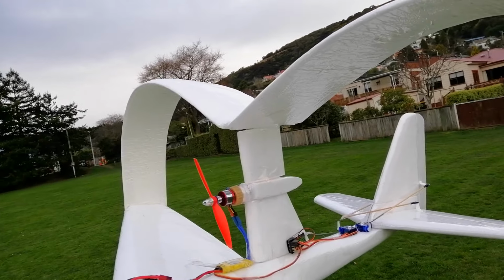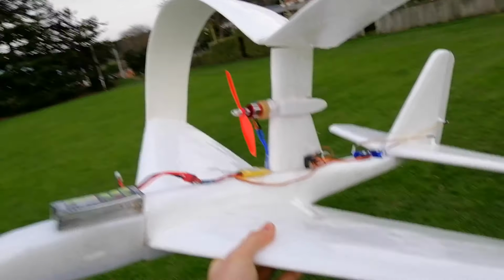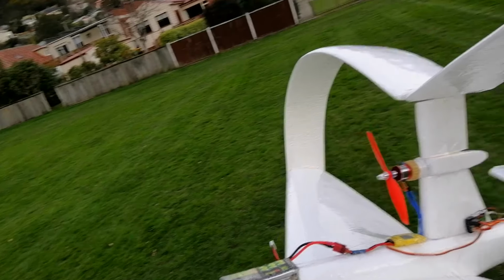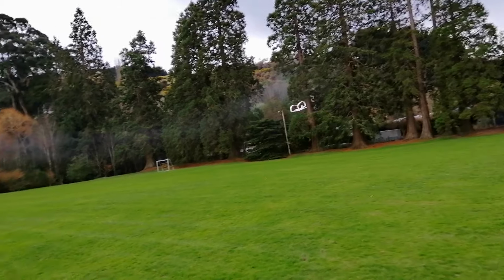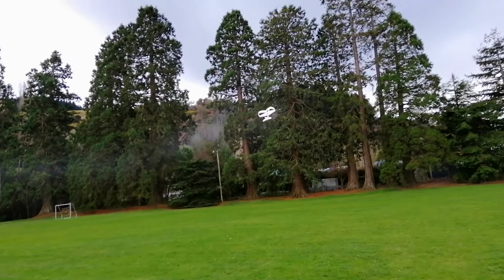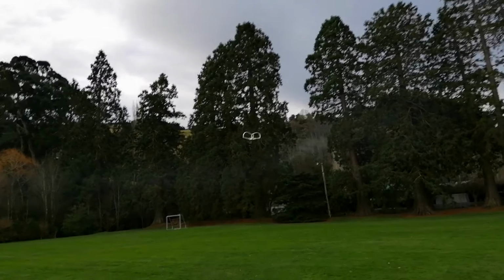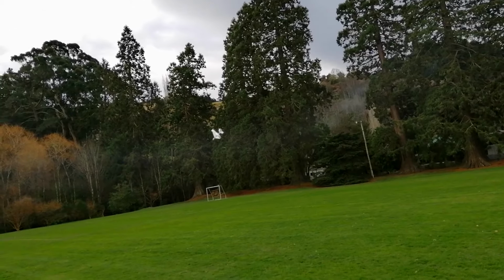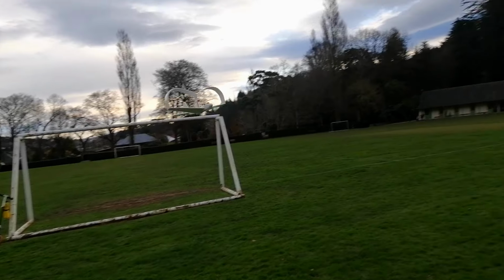Might just have to build another one for myself, given this one is ostensibly for my fiancée to learn to fly on. She'll be on 2-cell, but there's still plenty of fun to be had on 2-cell, and I have a feeling she'll graduate to 3-cell quite quickly. Little flirt with death there. Beauty.